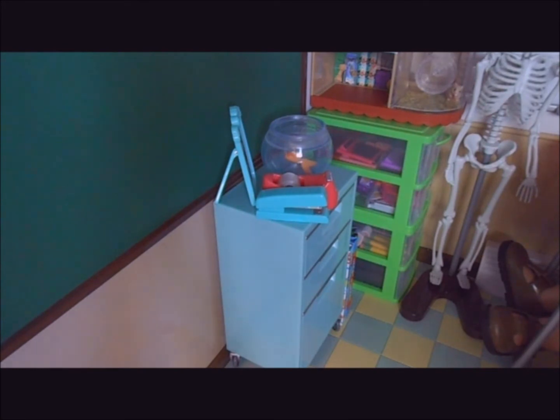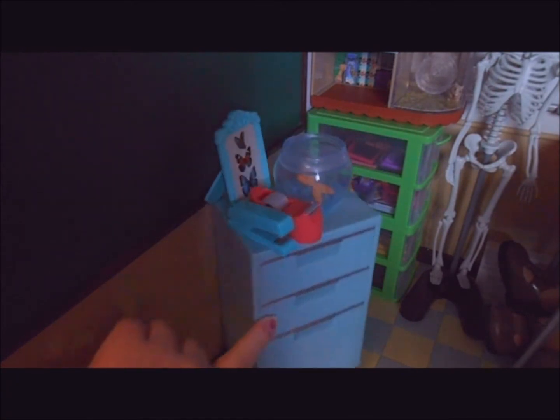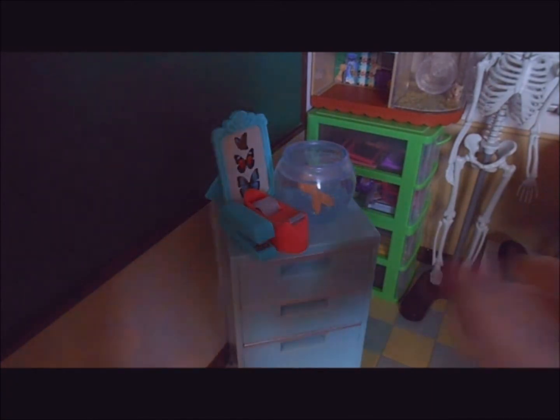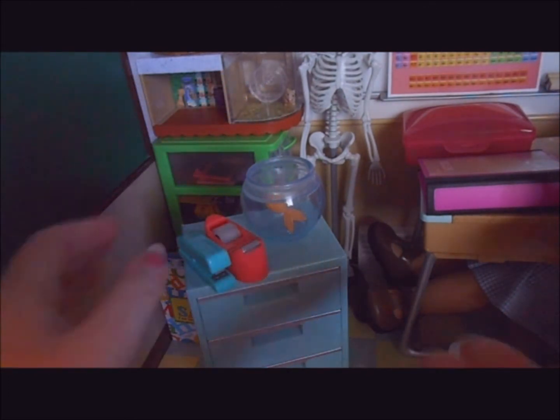Moving Kristen out of the way so you guys can get a better look at what's behind her. We have this little filing cabinet, which came from the Our Generation add-on set. A fish bowl with a little fishy inside. We have a tape dispenser and a stapler. We also had this little photo of some butterflies on it, but it fell off when I moved it.